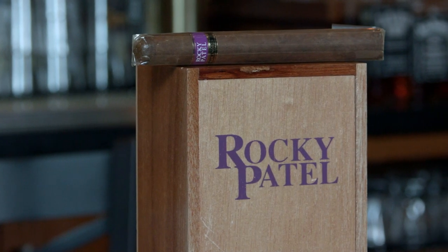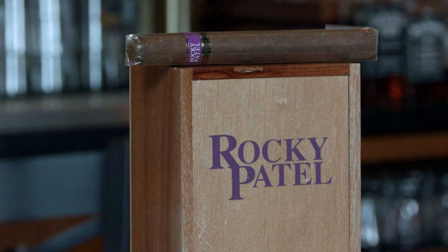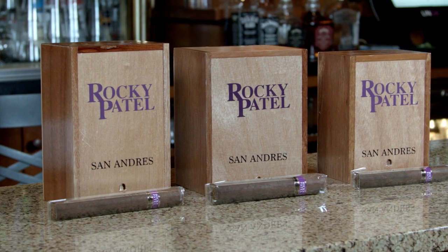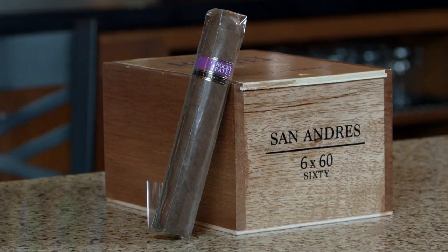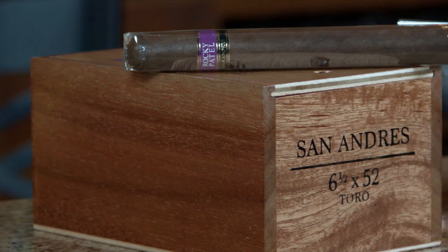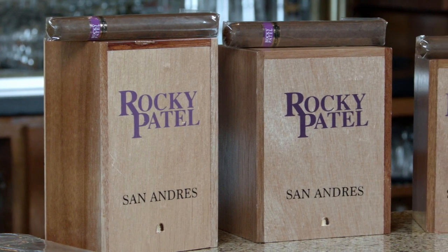Now, while it is full-bodied, it doesn't knock you out of your shoes. It just keeps reminding you that it's there. Rocky Patel San Andres comes in three popular sizes, including a 60-ring Gordo that the big cigar fans are gonna love. Additionally, there's a 6.5x52 Toro and a shorter smoking Robusto.